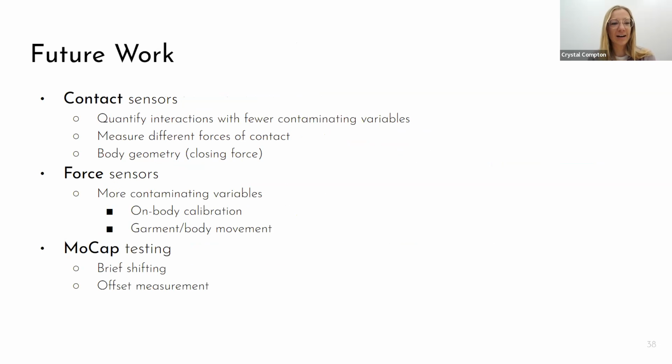So some future work, the contact sensors quantify the interactions with fewer contaminating variables. For that, contact sensors do that very well. With force sensors, there are big challenges with calibrating sensors accurately on the body. So you can test it in a very controlled, like Instron environment, but once you put it on the body, it kind of changes that. So that's one big future work thing to focus on.